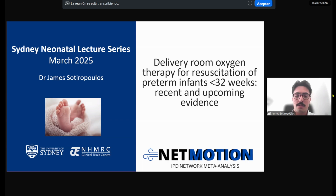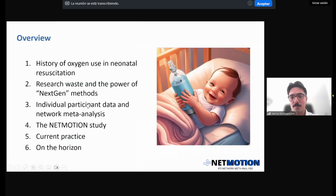I'll go through some of the recent evidence that's come out and what we can expect on this research question in the next couple of years. So hopefully by the end of my talk, all of your babies will look like this baby on the right, a very happy baby that's received just the right amount of oxygen, and they even get to go home with the oxygen cylinder as a souvenir because they loved their oxygen so much.